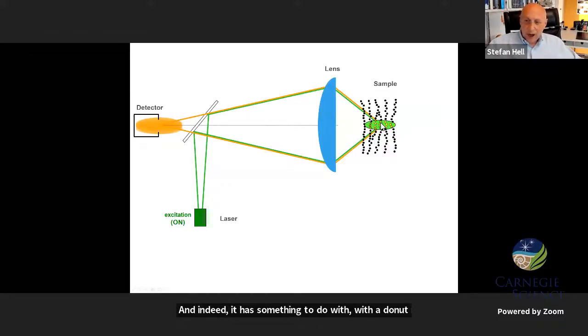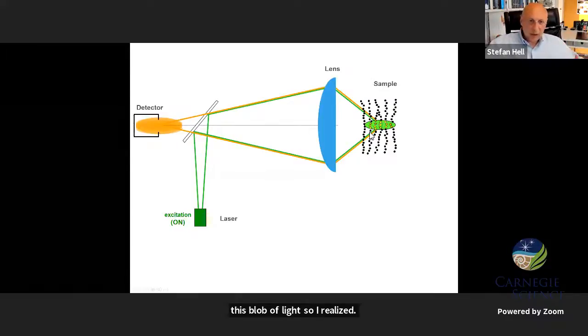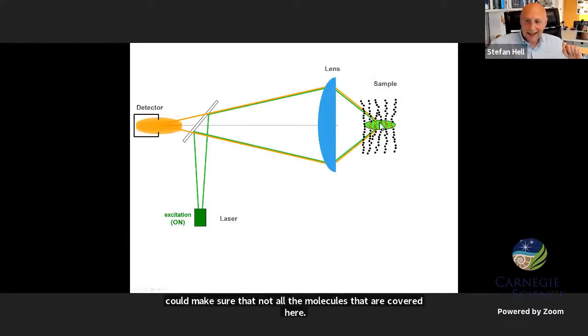As I explained, the problem was that all the molecules here produce light at the same time, because we have this blob of light. So I realized there is no way to change that. You cannot make that light spot smaller, no way. But what you could do is make sure that not all the molecules covered here by the green light are in the end capable of emitting light back to the detector.